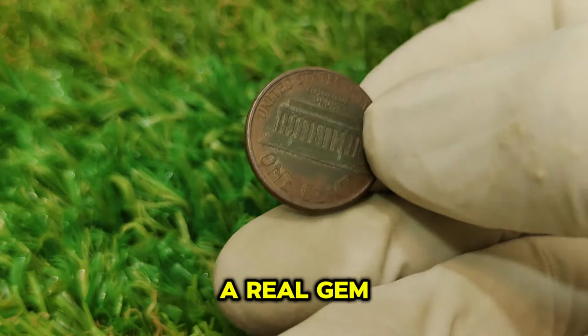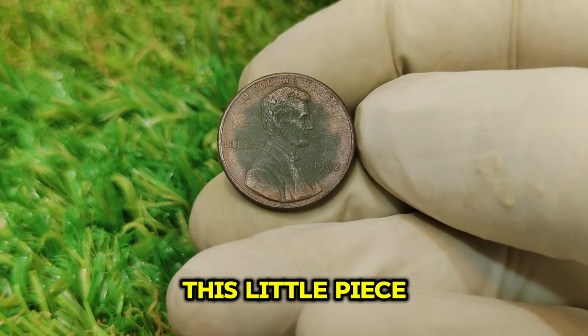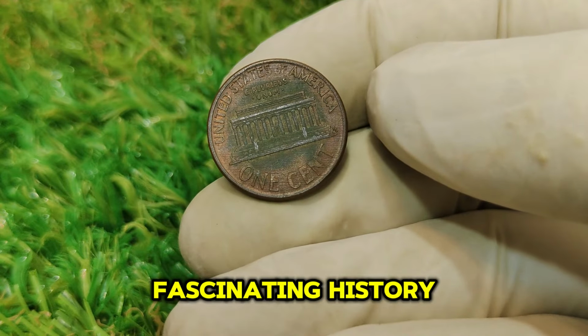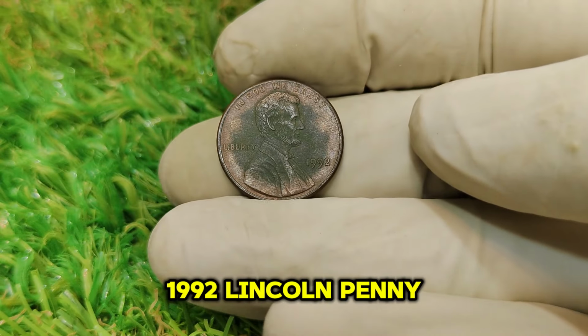Today, we have a real gem to talk about, the 1992 Lincoln 1-cent penny. This little piece of American history might seem ordinary, but its value will truly surprise you. Let's explore the fascinating history, unique features, and astonishing market value of the 1992 Lincoln penny.